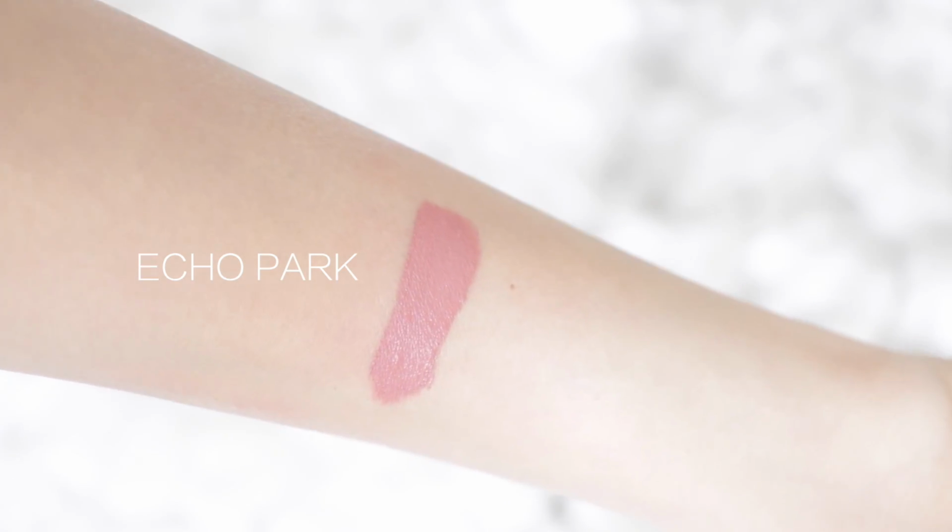the lips. I have Echo Park, which I believe is an ultra satin lip, and I've rubbed off all of the writing, so I'm not sure. But the Ultra Satin lips have more of a creamy look and feel to it. And also the Ultra Satin lips feel a little bit more comfortable on the lips because they don't dry down to a matte finish. The Ultra Matte lips do not transfer whatsoever, but the Ultra Satin lips do.